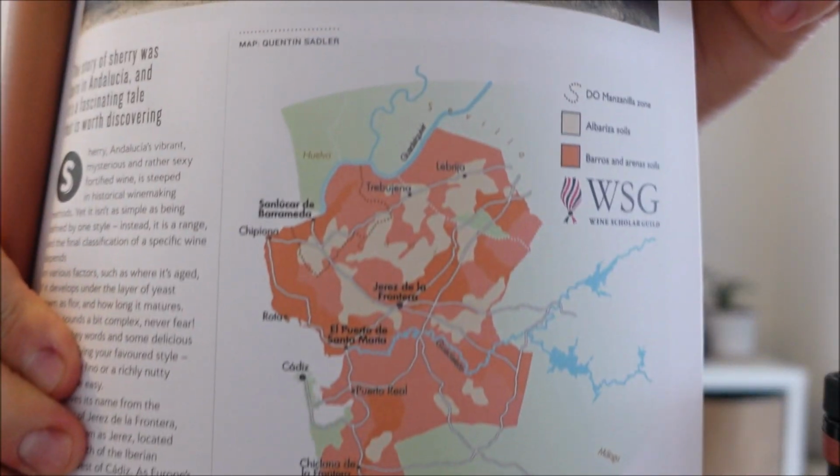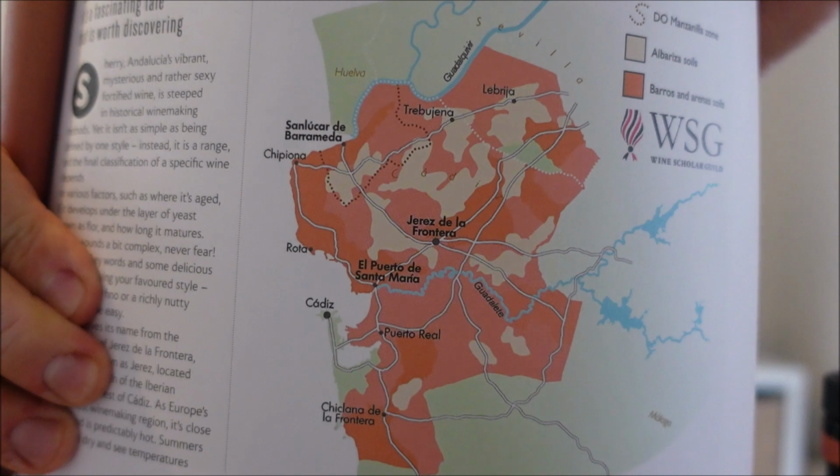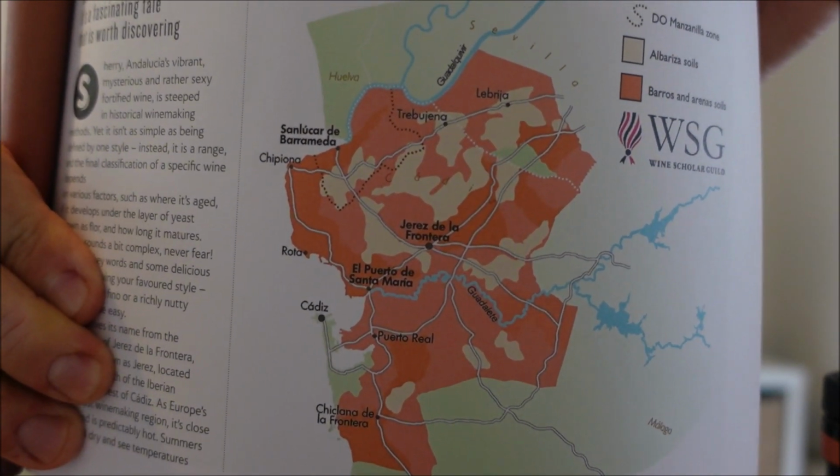But just so some people can see it, that's what I mean when we talk about the sherry triangle, all the areas of Spain there on the southern coast where you can source sherry from. But yeah, this is super intense, really in depth. If you already know quite a lot about sherry, you don't need to read it. I thought I knew a lot, and now I know even more. But let's crack on with this thing.